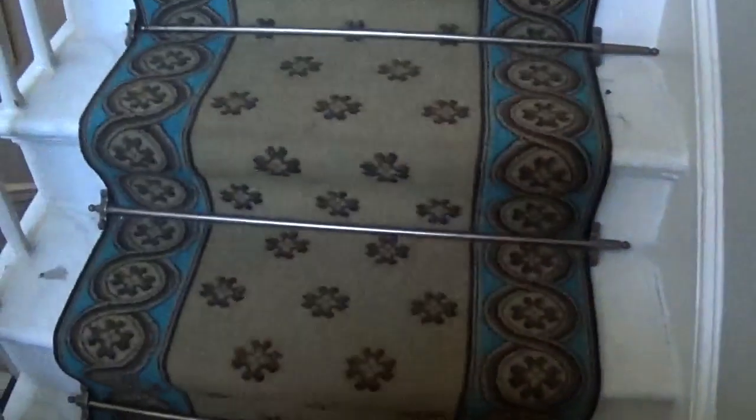Okay folks, now we're going up the stairs. Hey, look at this. Oh, that's interesting, there's a little door up here as well. Wow, not sure where that went. Considering we're kind of on the second floor, or first floor I should say.